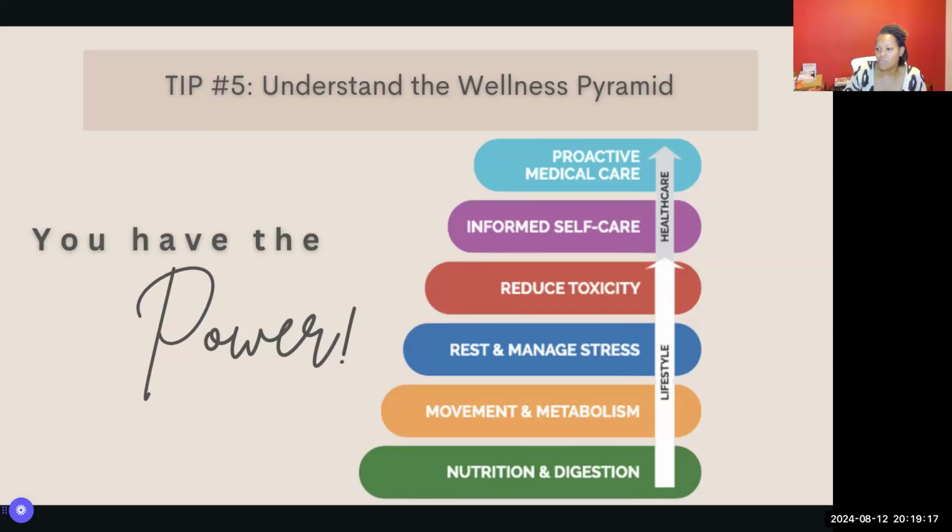It starts with our nutrition and digestion, movement and metabolism, how we rest and manage stress, and how much toxic load we are exposed to. All right. And so if you'll notice that the foundation of the wellness pyramid is all up to us. It's all lifestyle. These are all things that we have control of.